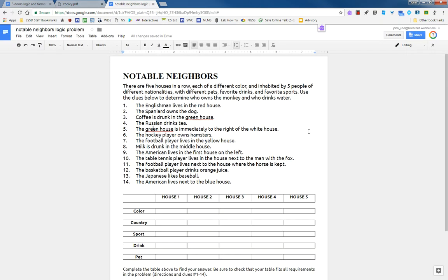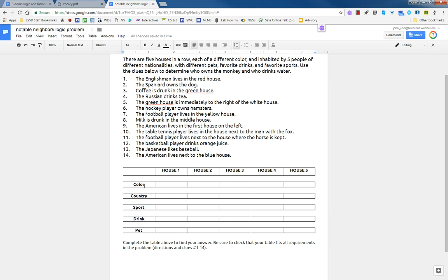And then the final, most difficult problem is the notable neighbors problem. Okay, and you have 5 houses, as you can see, represented in the table down here. And you are to figure out what color, what country, what sport, what drink, and what pet goes with each house. And again, you have 14 clues, plus the description at the top, that contain information to help you solve the problem. And again, we can be sure of the answer if it meets all the criteria in the problem.